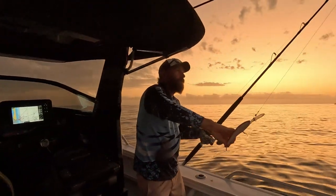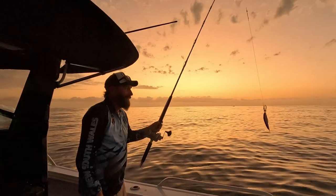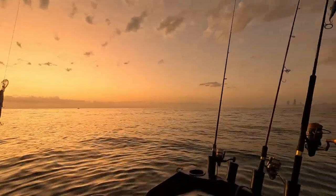So we've just pulled up. We're not too far offshore, straight out from the spit. We're gonna chuck out a trawling lure and see if we can stir up some Spanish mackerel on the way to the bait grounds. Absolute cracker of a day. Here we go, there's the Spanish.